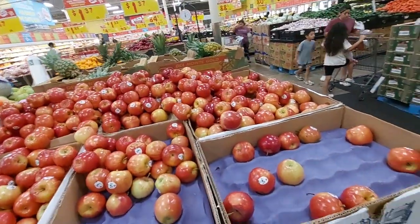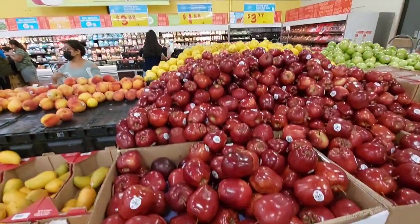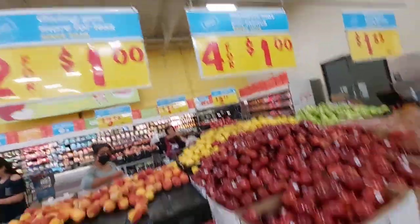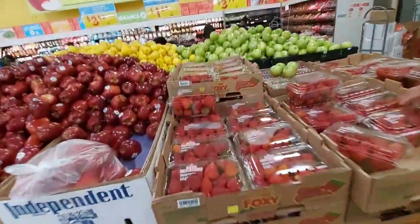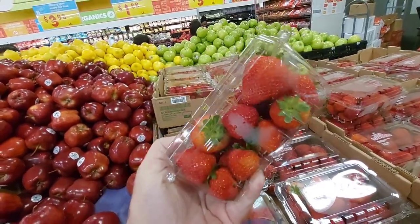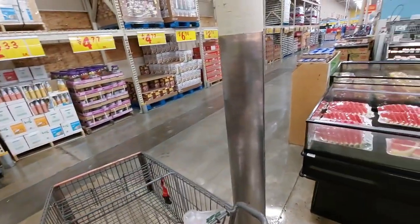I believe I'll get some of those. These apples are 4 for a dollar. And these mangoes are 2 for a dollar. And the strawberries are $1.83 for a packet. Teresa loves strawberries. I cannot eat them because of the seeds.